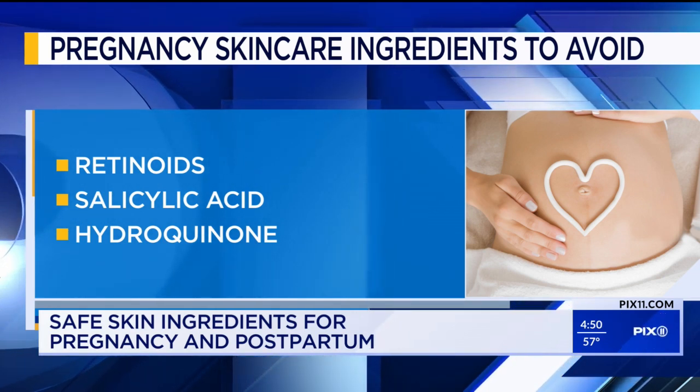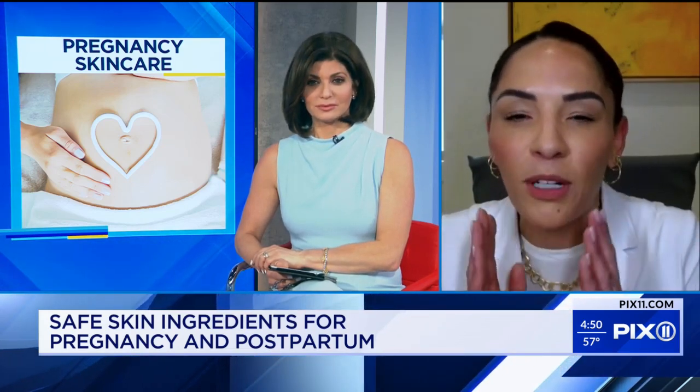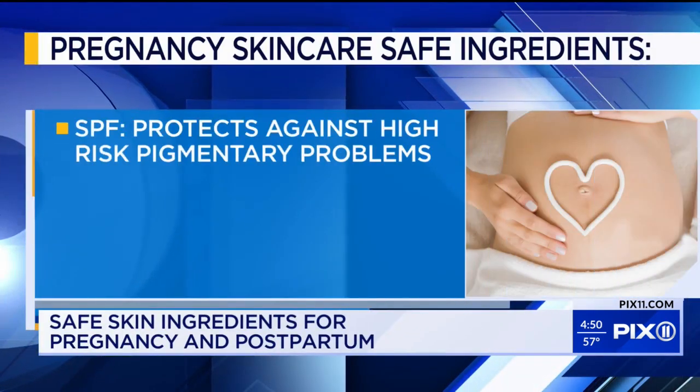All right, so if there's one thing that should be used every day, what do you recommend, especially for pregnant women? Sunscreen, sunscreen, sunscreen. Because again, those hormones can cause something called melasma, where you get these dark spots. So use that sunscreen every day. But I would stick with what we call physical sunscreens, not the chemical ones, while you're pregnant, just to be on the safe side.